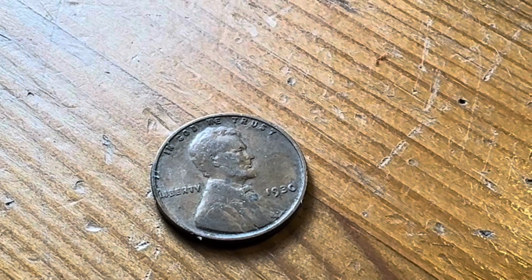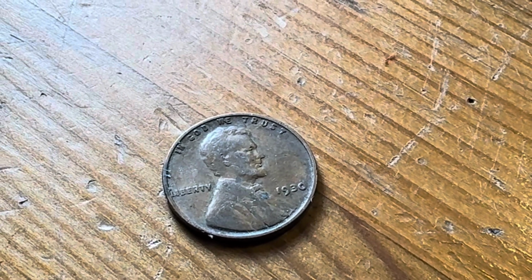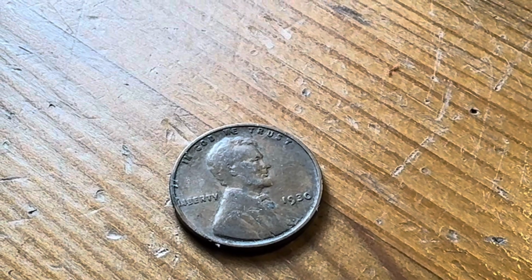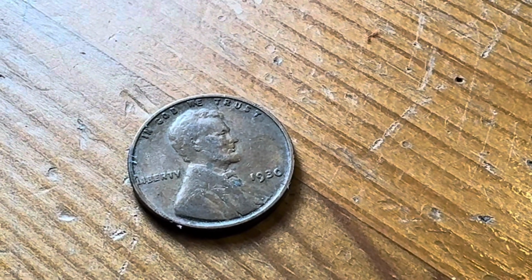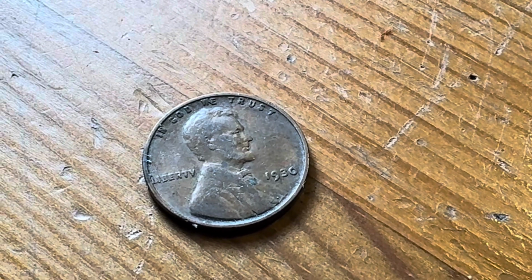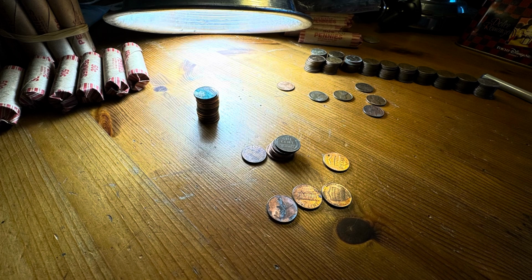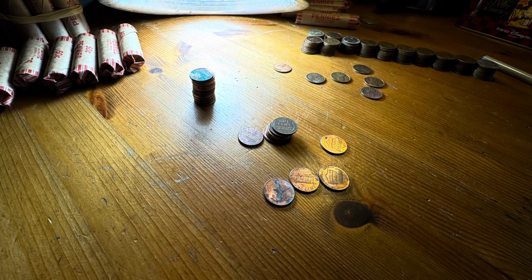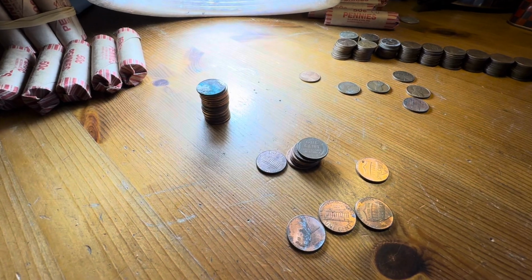So we get an old one. So a pretty old one, and we haven't got anything much older than 1940s in a long time. And we got an old one. Pretty awesome. And still in roll 22.